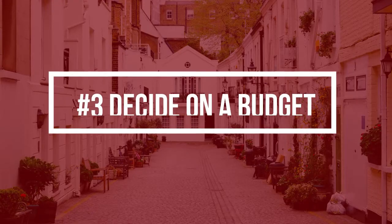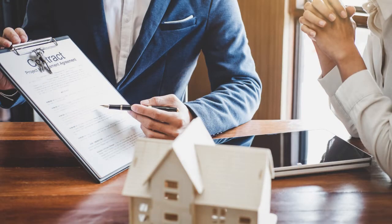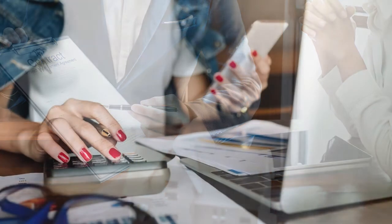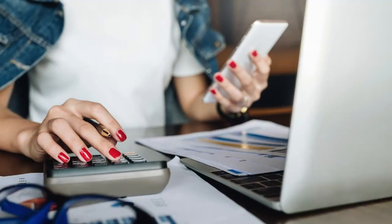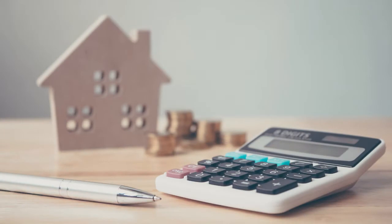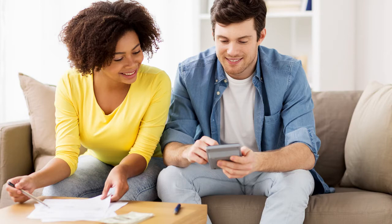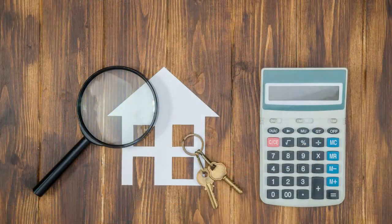Step 3 is to decide on a budget. I often get buying inquiries from people who think that they're ready to buy, and the thing I say to them is, do you have a budget and have you had a conversation with a mortgage advisor? This will give them a really clear picture of how much down payment or deposit they're going to need and what loan terms they might be able to qualify for, which is going to impact the monthly payment as well as repayment terms and refinancing options down the road.